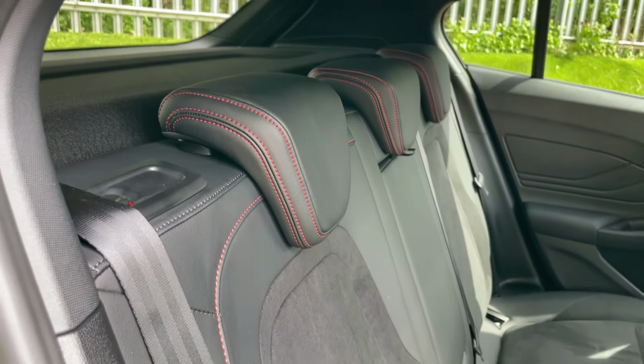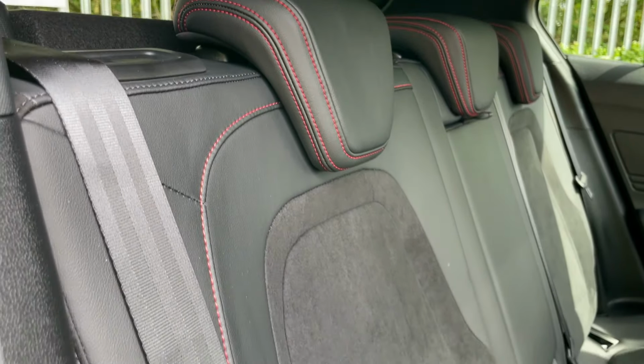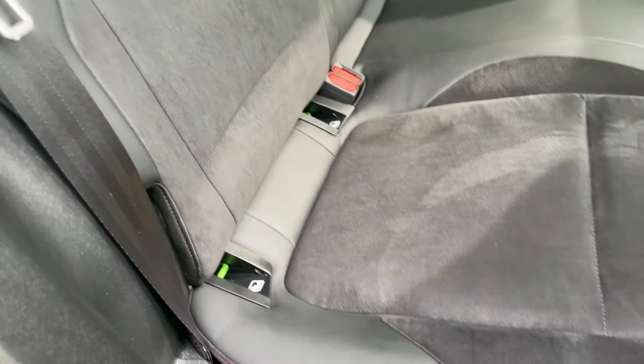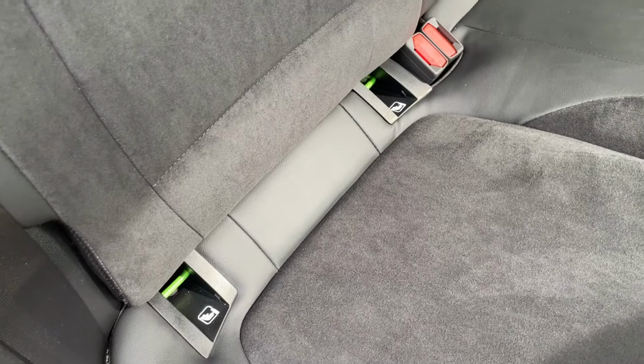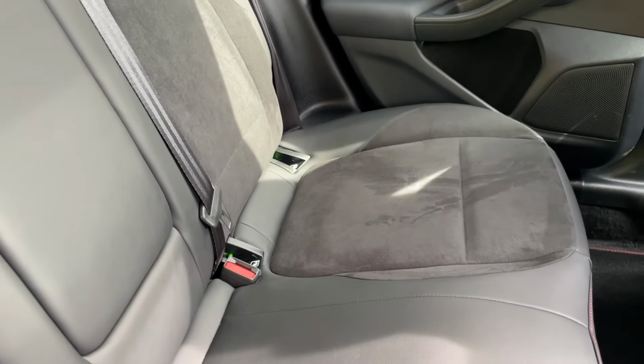Spinning the camera around for the first time in this video to demonstrate some seats. In this ST we have a lovely ebony synthetic leather with suede at the lower back and the base part of the seat. As you can see, once again we have the beautiful red ST stitching there as well. Back to the smaller humans of this world, if you did have to carry one of them, you have an ISOFIX seat on the offside rear, and if you had to carry two of them, you have an ISOFIX on the left hand rear.